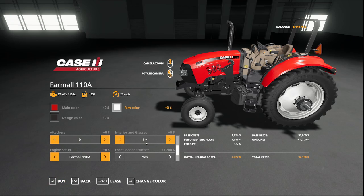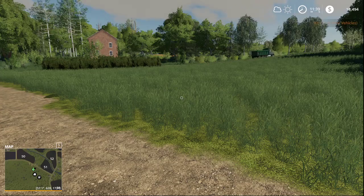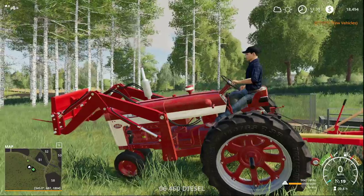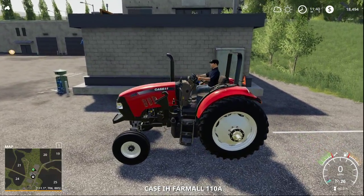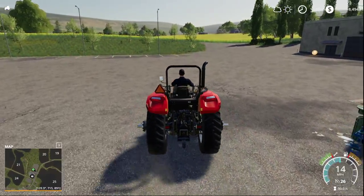I'm going to try the existing front loader that we have with this. No, this is definitely a special front loader for this old school one. So we're going to have to buy a front loader for the new tractor, but I don't think we're going to do that right now. We're just going to go do some mowing with it.